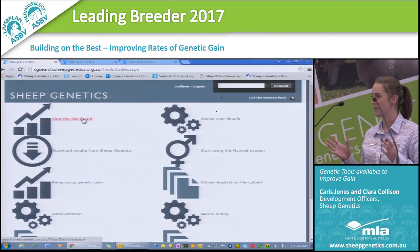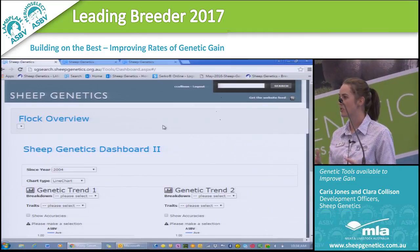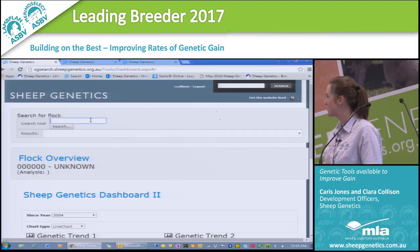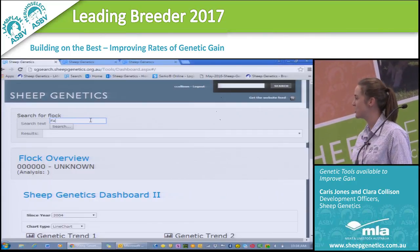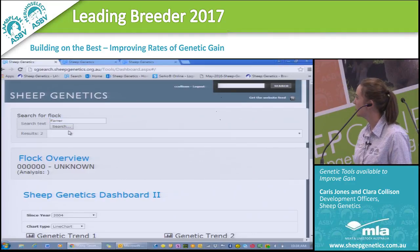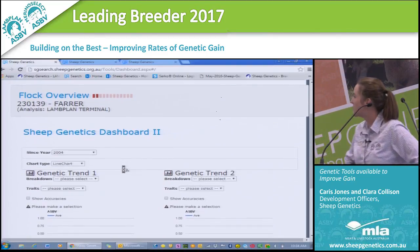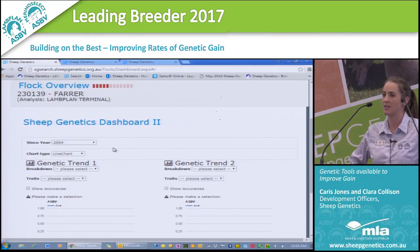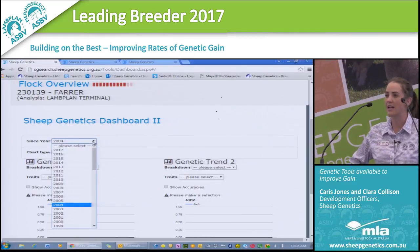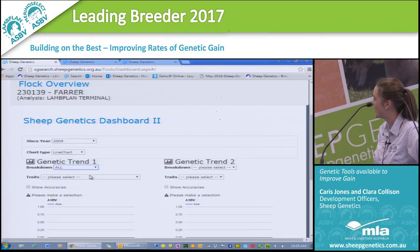So the dashboard is pretty cool. We all know that the genetic trends report that you get back from an analysis is 1 page. That's not always going to have the traits that you're interested in. So we've just got the dashboard here. Because Clara is an admin, she can actually search any flock. Of course, she doesn't choose a merino flock. We'll have to sort that out later. But pretty much here we can have a look at any genetic trend, so any trait that is calculated. We can have a look at inbreeding, any index, not just the ones that are on the PDF.